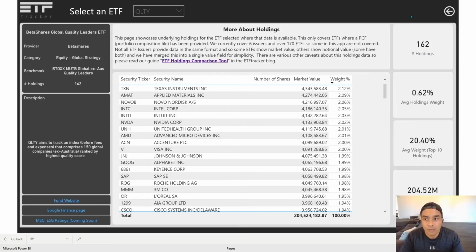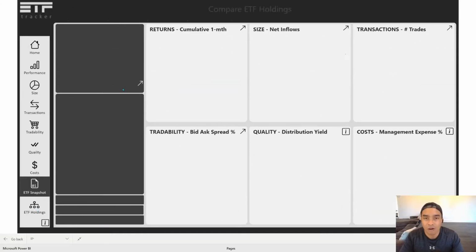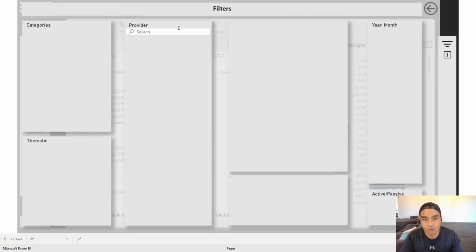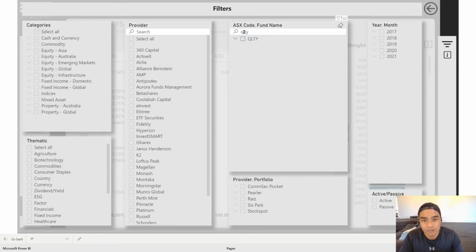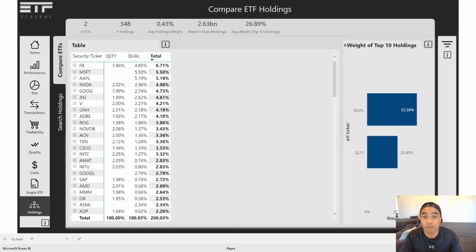Now, before we go, usually we leave it off here. Let's go to the ETF Holdings Tool and let's compare QLTY and QUAL. Okay, so, got to do that in the right area. So QLTY, which is the one we're looking at here. There's also QUAL. There's quite a few other factor type ETFs like QHAL, but let's just take a look at QLTY and QUAL and see what the crossover is there.